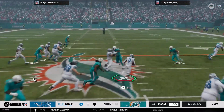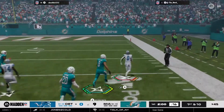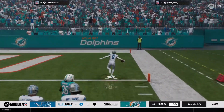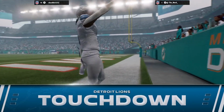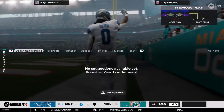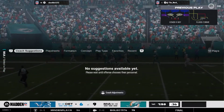Gibbs now from the gun. Jukes one defender. He cuts it to the right sideline. And he will get this to the end zone for a Detroit touchdown. The Lions will reach pay dirt for the first time this game. It's a Jahmyr Gibbs touchdown.